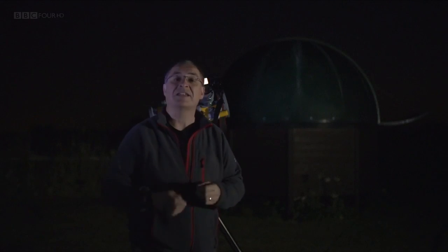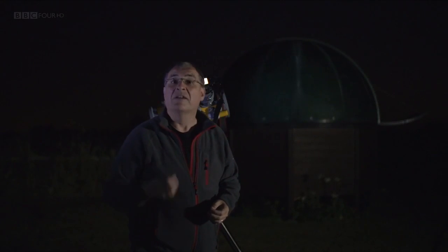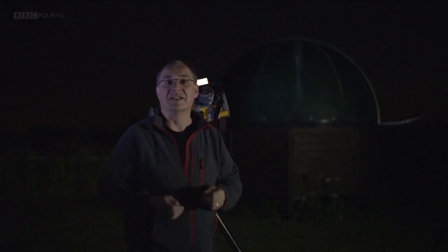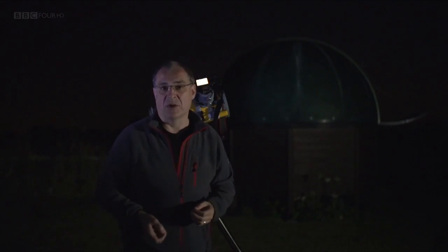Comets make fantastic photographic subjects, and if you do manage to get a long exposure shot of it, that'll pick out some good detail and give you a great image to show off as well.